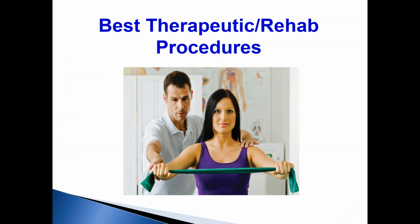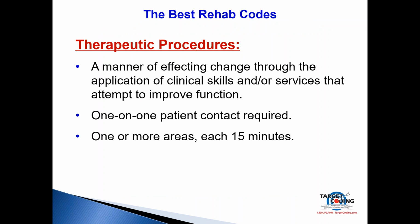All right, here we go. So we're going to talk about the best rehab codes, also known as therapeutic procedures. So let me go through the definition of what therapeutic procedures are before we get started. Therapeutic procedures: this is a manner of effecting change through the application of clinical skills. Application of clinical skills, that's important. I'm going to be covering that in a few minutes, but that's something that some people don't really pay attention to, but it could be the basis, the foundation of these procedures, and it could prevent audits.